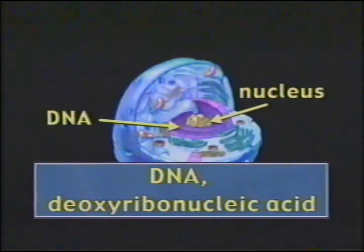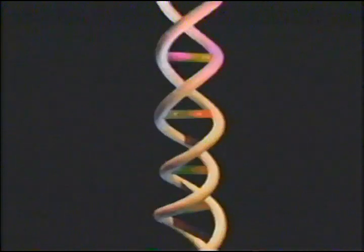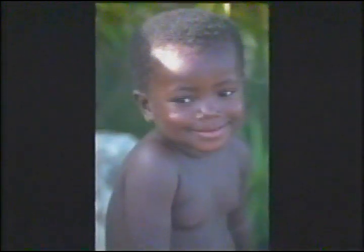The nucleus contains the DNA, or deoxyribonucleic acid. DNA is our genetic code. This code is different for each person in the whole world. That's right, you are the only person in the entire world with your genetic code. Unless, of course, you have an identical twin.